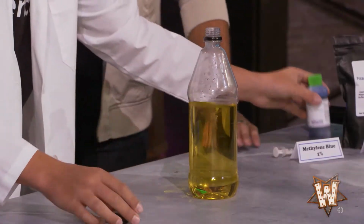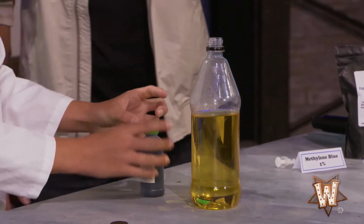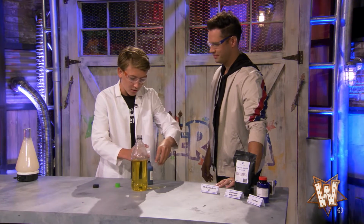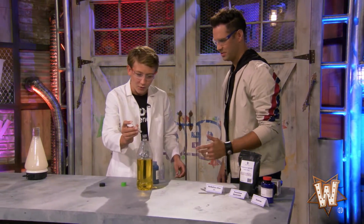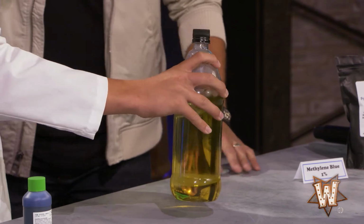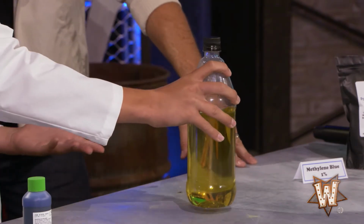Now we're going to add something that's really cool. This stuff's called methylene blue. It's used as a dye and in some medical things. We'll take a little bit. We only need to add a few drops. As you can see, it's blue. But if you give it a little twist, we see that all that blue dissolves. It becomes sort of colorless.